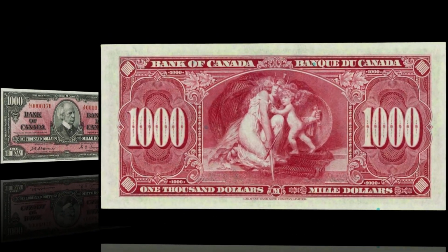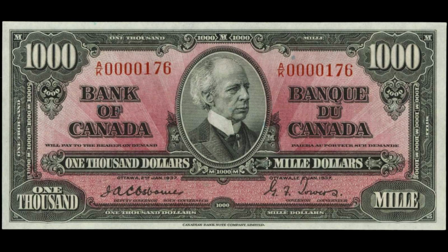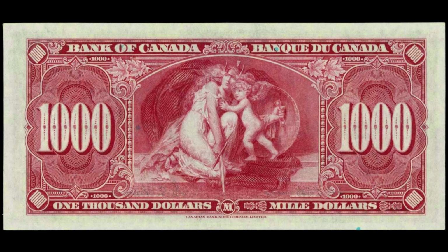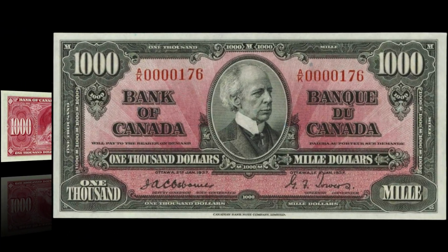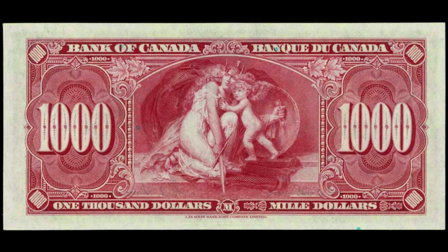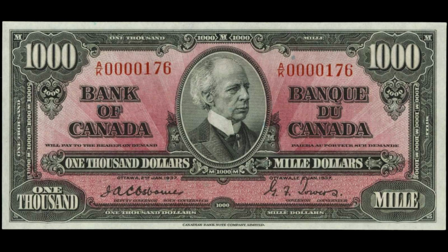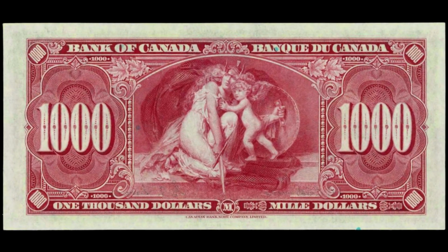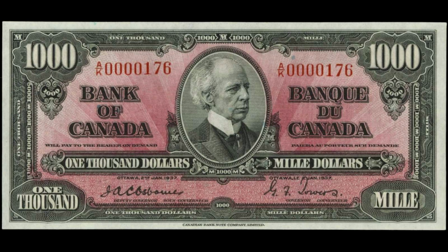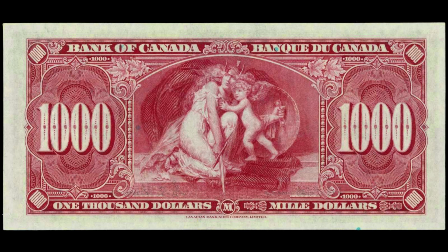Number 11. 1937 Bank of Canada $1,000, Canada. The 1937 Bank of Canada $1,000 banknote is a noteworthy piece of Canadian currency that holds both historical importance and collector value. Issued by the Bank of Canada, this high-denomination banknote is part of a series of Canadian banknotes featuring various denominations. The design typically features a portrait of Sir Wilfrid Laurier. The reverse side often displays intricate designs, seals, and other security features. These banknotes were issued during a period when Canada was transitioning to a more modernized currency system. The 1937 Bank of Canada $1,000 was sold at auction for $150,000.